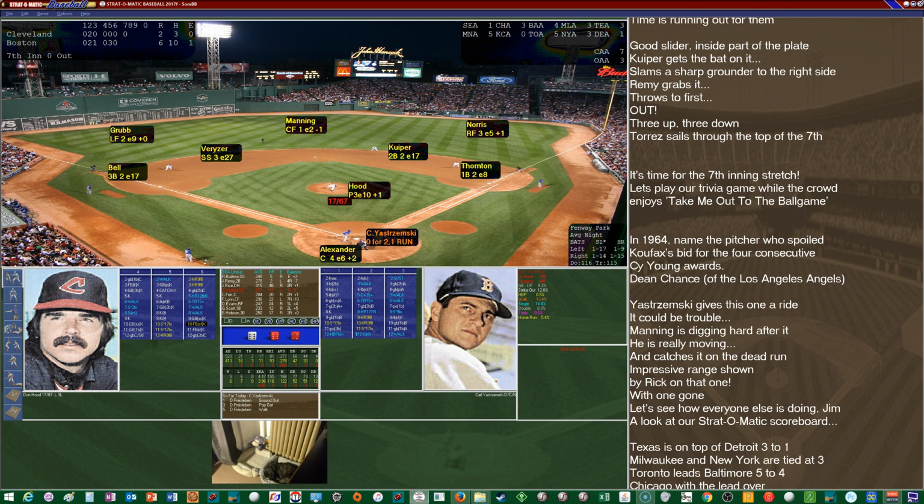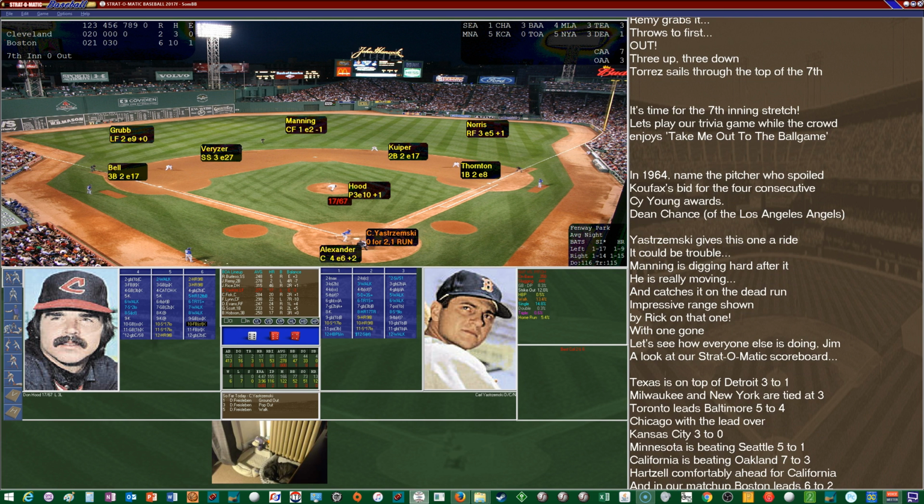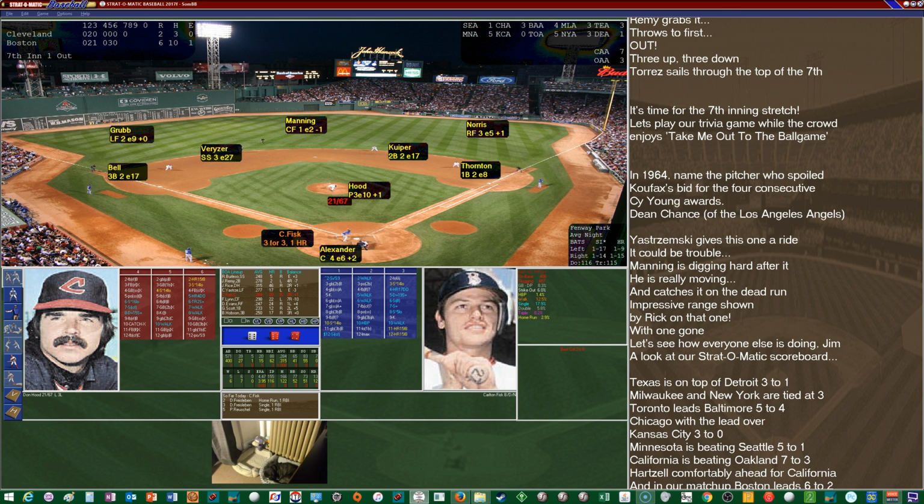So it scores again. Detroit has put up a run now. Texas lead is still 3-1. Yankees and Brewers still tied at 3. Toronto leads Baltimore 5-4 now. Kansas City still being shut out by Chicago 3-0. Minnesota beating Seattle 5-1. California ahead of Oakland 7-3. Those are your scores from the American League.